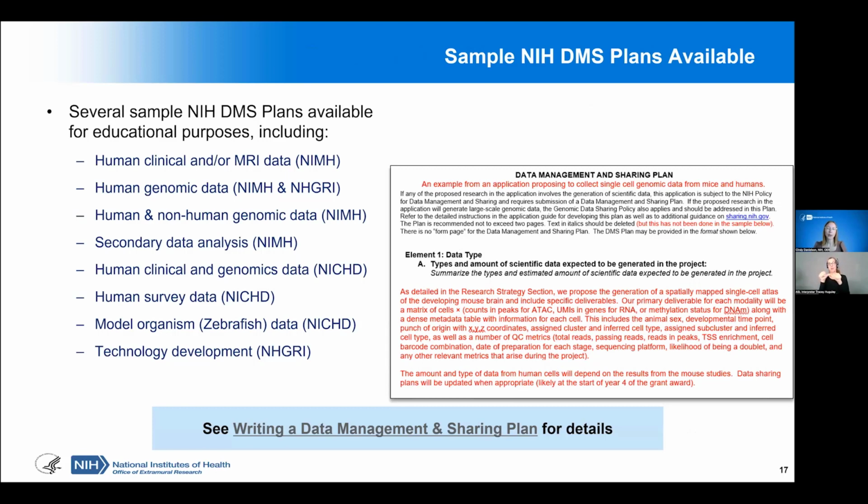Another area of feedback and questions that we've been getting are, well, what does a DMS plan actually look like? And so thanks to the efforts of some colleagues at our NIH institutes and centers, we have made available some sample DMS plans. And by sample, I mean filled out examples that provide, for educational purposes, an idea of what information might be relevant to include and how this could be laid out in a plan. And there's a variety of sample plans available on our website covering different types of data. And I will point out that there are some examples specific to genomic data. And so I'm going to turn it back to Julia to talk more about some changes to plans for providing genomic data sharing plans.